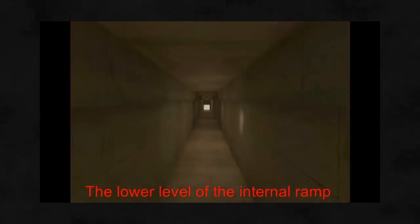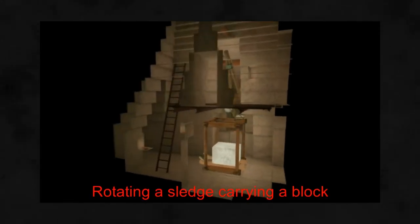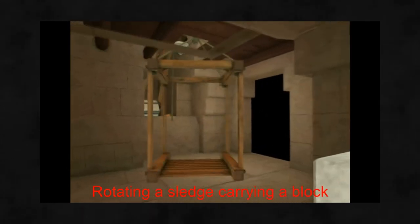Houdin calculated that this internal ramp had a slope of 7 degrees. This spiral ramp also included open sections on the corners for the workers to turn the blocks. This is where it is thought that the cranes were used.